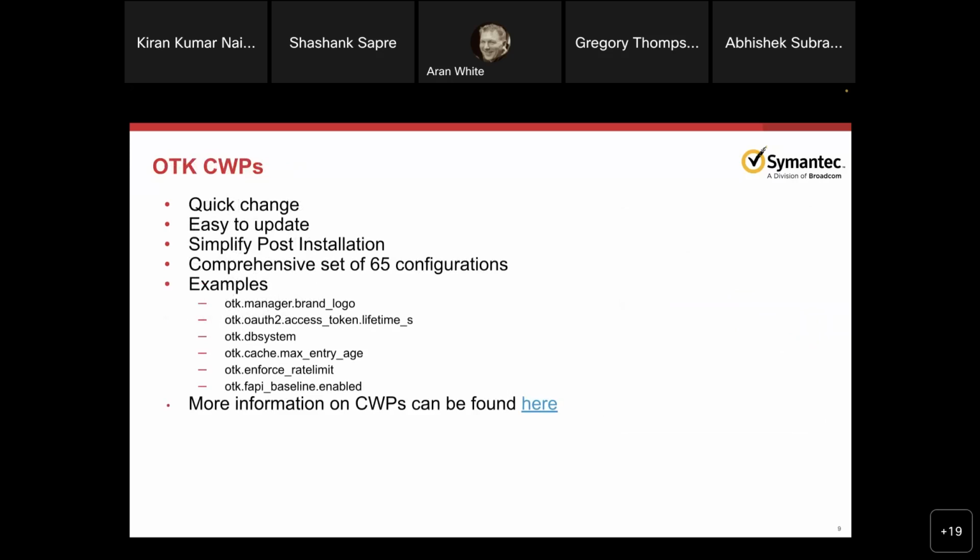Okay, so these are gateway customized properties which we are going to leverage, and it's an easy and quick change which can be done seamlessly without making any changes to policy or anything. And these cluster-wide properties can be updated easily using RESTman APIs as well. Okay, and this will also simplify the post-installation process. For example, in case you're installing OTK, you need to specify the database. So in case you're using MySQL, you're good to go because that's the default. If you're using Oracle or some other database, you have to update something. So that can be done using cluster-wide properties going forward.